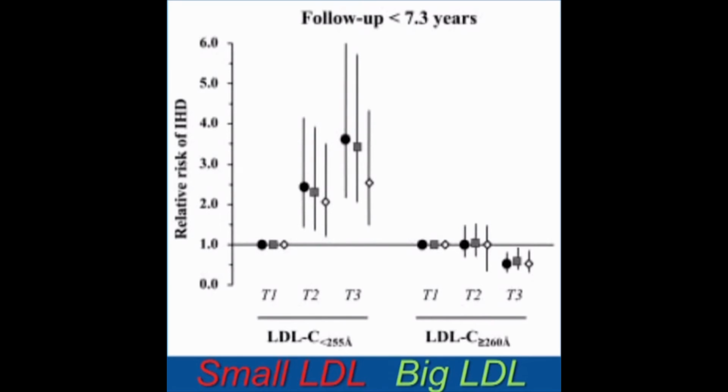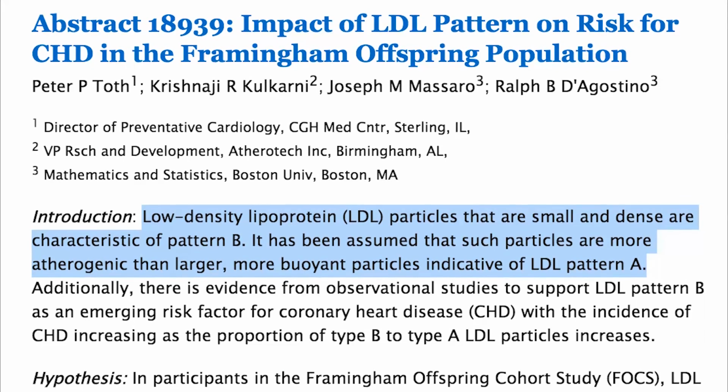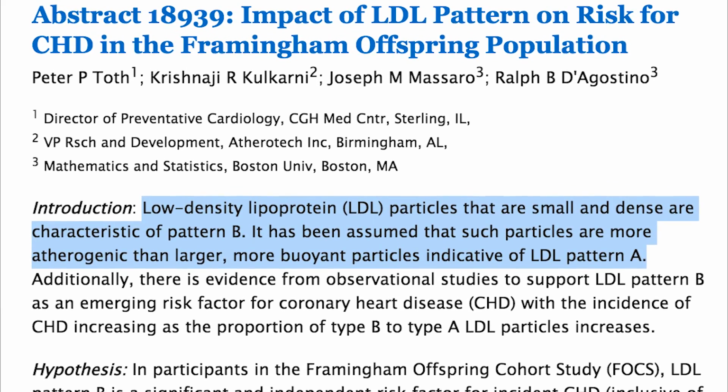Statistically speaking, if you have increasing levels of large buoyant LDL, the risk of heart disease doesn't change. Whereas if you have increasing levels of small dense LDL, the risk of heart disease increases threefold. So it's not LDL that causes heart disease, it's small dense LDL, or LDL-B.